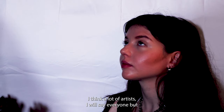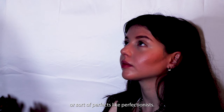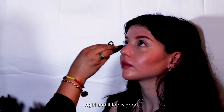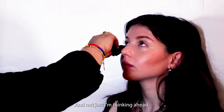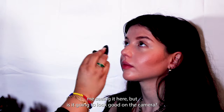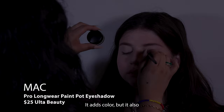I think a lot of artists, I won't say everyone, but we're sort of perfectionists. So we want to make sure that everything is right and looks good. And not just, I'm thinking ahead, it may look okay, me seeing it here, but is it gonna look good on the camera?